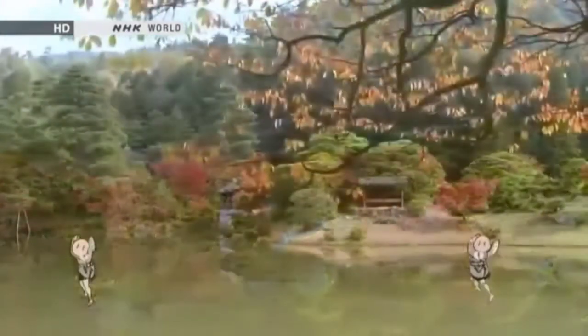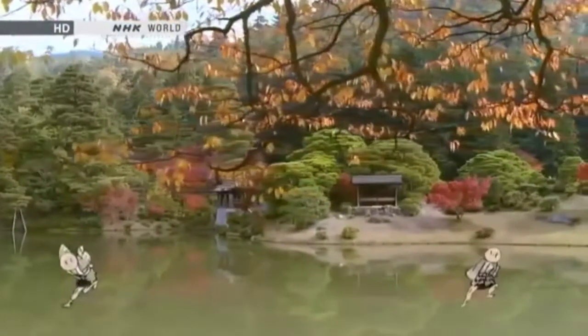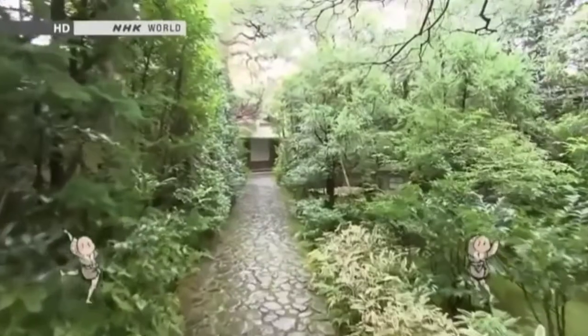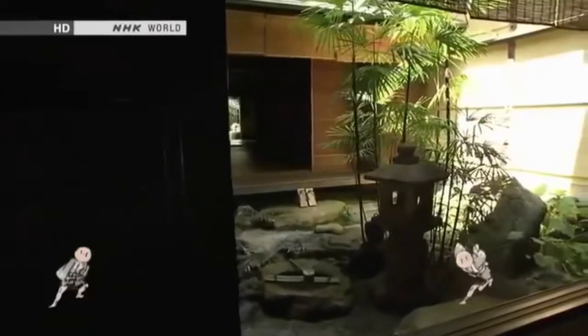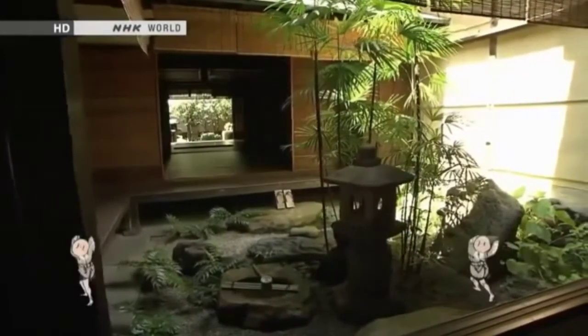The Japanese garden embodies the art of evoking nature's majesty within compact spaces. From the tea gardens to the dry gardens of Zen Buddhism to the pocket gardens of city dwellers, Japanese culture has produced many styles of garden.